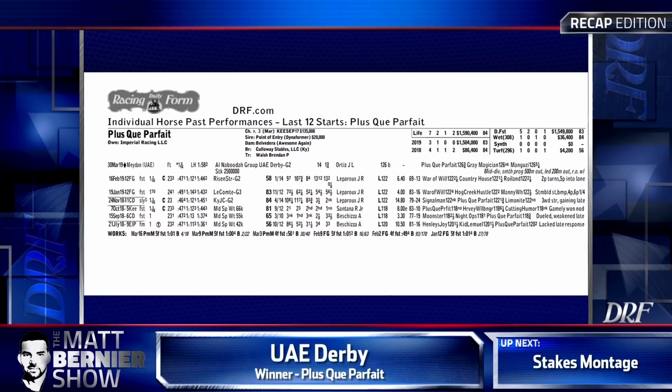It's one of those things. It was a beautiful trip and a beautiful ride from Jose Ortiz, saving ground for the most part, eventually getting him out into the clear, splitting horses and going on with it. I guess I just look at it and say, if you reverse the trips of he and Grey Magician, I think Grey Magician wins by about 5. The problem with that is Grey Magician has been handled by some of our horses here in Southern California already.